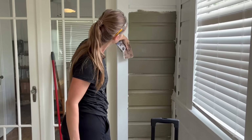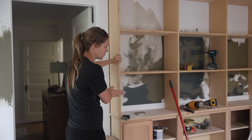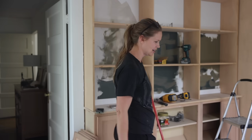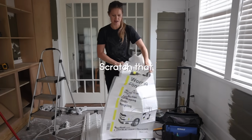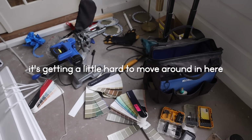It's so hard not to get distracted by the paint colors every time I come. But I've got to add my face frames to this. I'm gonna take my saw outside. Actually, scratch that. We need to do a quick cleanup because it's getting a little hard to move around in here.